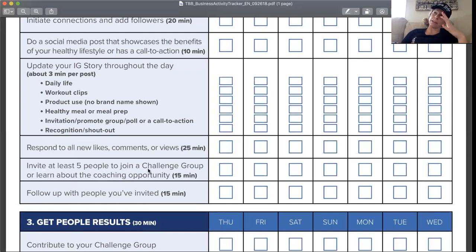Or there's people that you invited over the summer and summer was just too crazy, but you know that the new year's coming and this might be a better time for them. Or there was the fall, they weren't ready, but now the new year's coming, they're going to be ready. So that's kind of your follow-ups and people that you want to message through that.